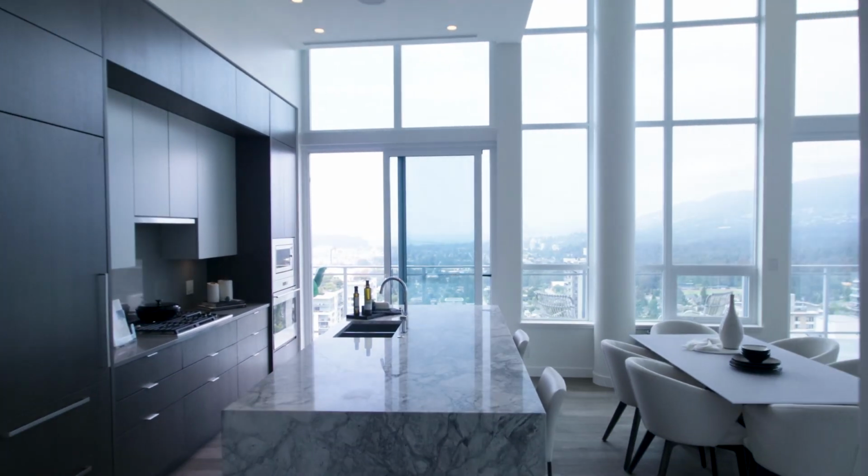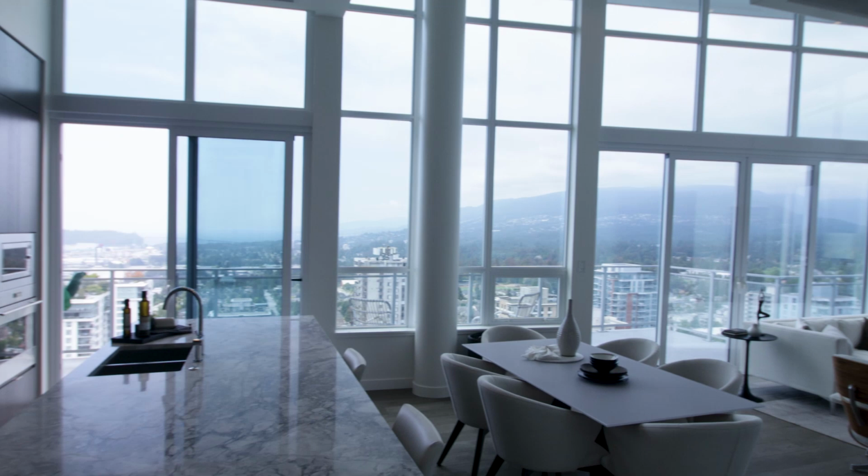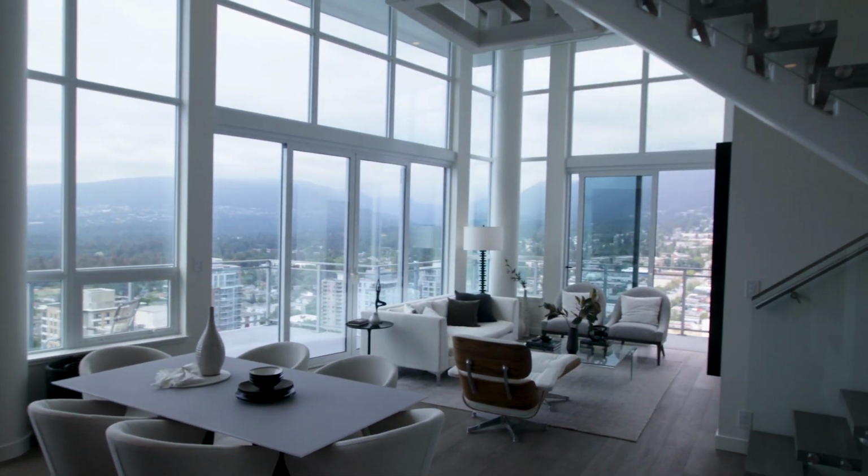So as soon as you enter this property, this condo, the first thing that you notice is how much light is in this area. It's super natural, very bright in here. There's a ton of light coming in from all areas because there's double high windows everywhere.